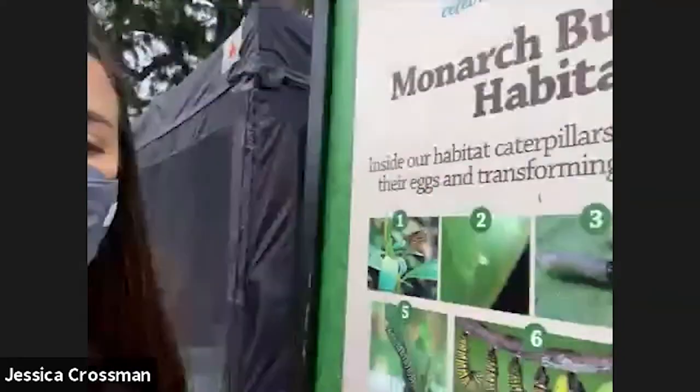So it's a very, very cool process: monarch butterfly egg to actual butterfly. And it's a process that we're very happy to help protect here at the mission. I want to go inside and show you a few of the caterpillars that we have right now inside of the habitat, because I think it's cool to see in action.